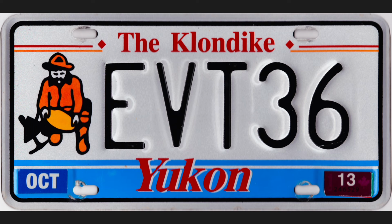But the design is horrid. The font, I could get behind where it says the Klondike and Yukon. I could get behind it because it's sort of retro and you could kind of make it work. But in general, that terrible design on the left just detracts from all of it. The Yukon is a beautiful place. They could do so much better.